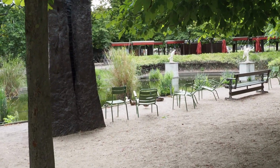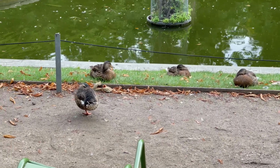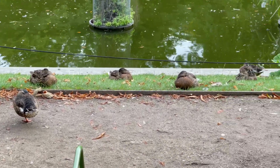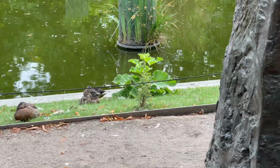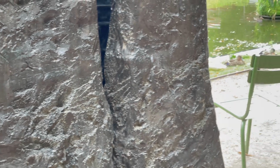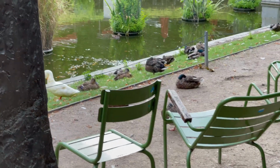If you are like me who don't like crowds, I think it's the best idea for you to explore the gardens in the morning. There's not a lot of people. It's so nice. And the ducks were all sleeping. Look at these ducks. They're so cute.